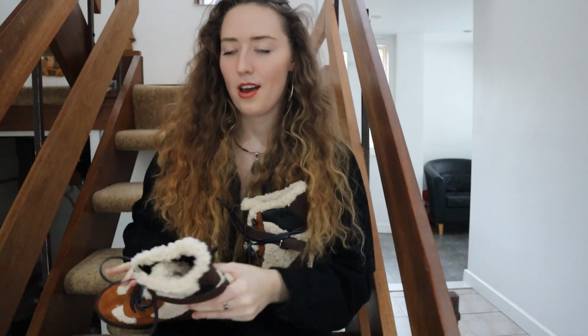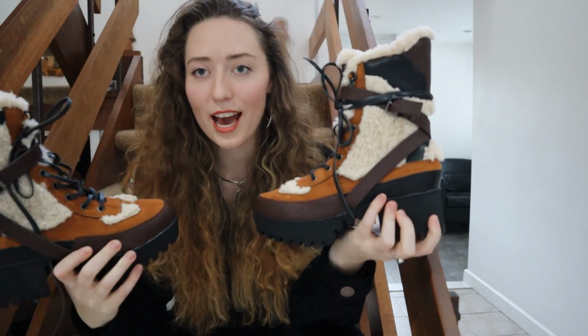So no, I really like these shoes, and they weren't actually that expensive. I think these are like $30. So for a pair of nice boots, they feel really solid, which is lovely. I will make sure everything's linked down below so you guys can check anything out, but no, love these.